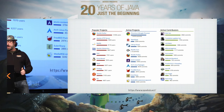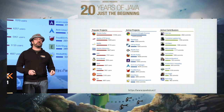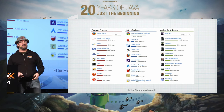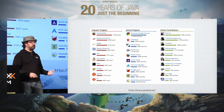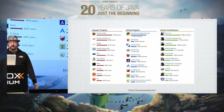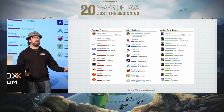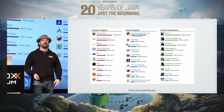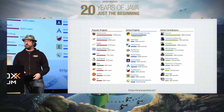This is a section of the page from openhub.net, which monitors open source projects, commits over time, contributors over time, basically the health of the project. You can see a couple of the browsers across the top there, Firefox, Chrome, and so on. The Linux kernel itself is in here. Languages, PHP is in there, MySQL, open source database. You can see that there's lots of folks out there. You can see the big projects that are in open source.